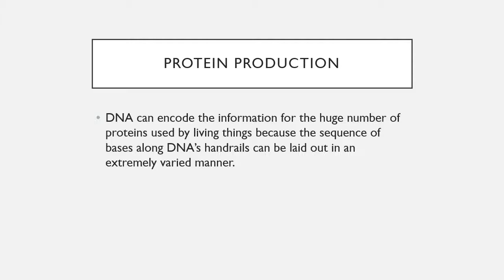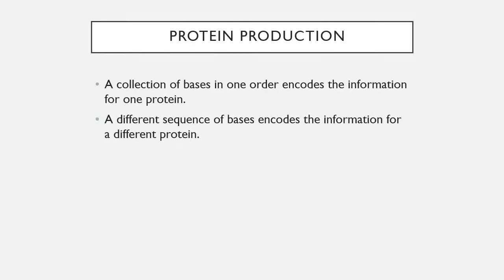DNA can encode the information for a huge number of proteins used by living things because of the sequence of bases along DNA's handrails. And they can be laid out in an extremely varied manner. So if you look at a huge strand of DNA, anytime you put together the bases in a different order, you get a different protein produced. And so by just four bases, you can get a huge variety of proteins produced that all can do different things in your body. A collection of bases in one order encodes the information for one protein.